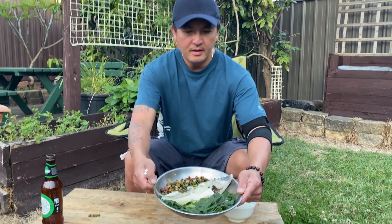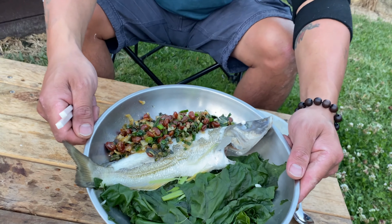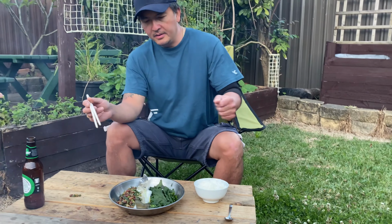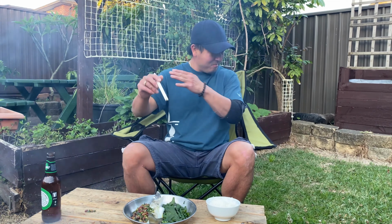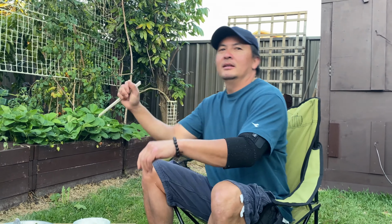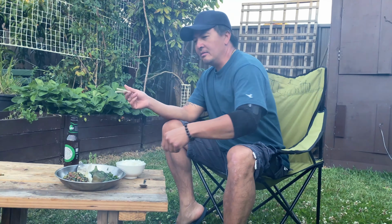So there you have it. Steamed sand whiting with sweet chard, fermented black bean sauce. Wow. That's better. A bit hard when the smoke doesn't play ball.